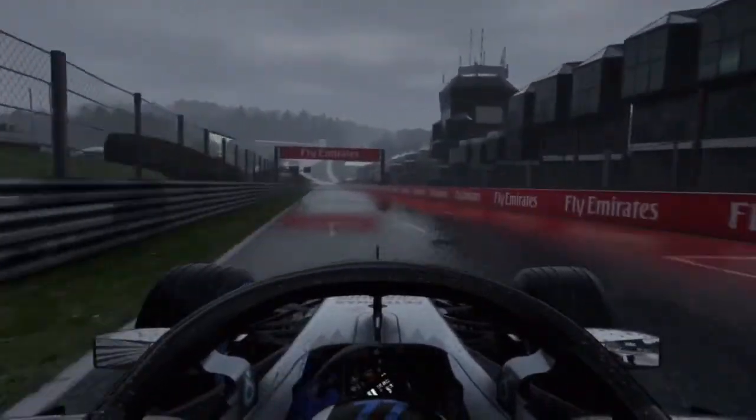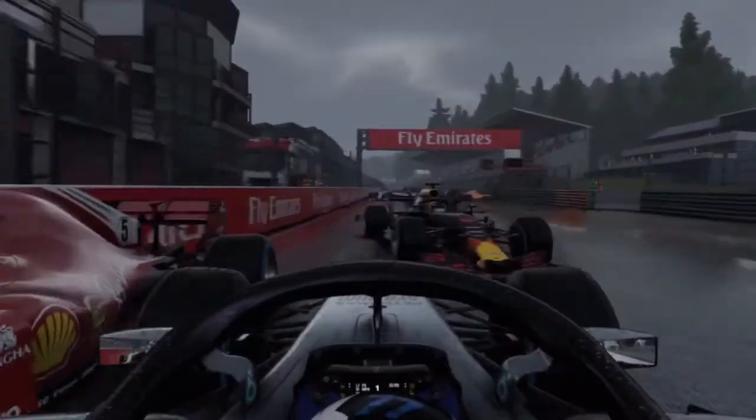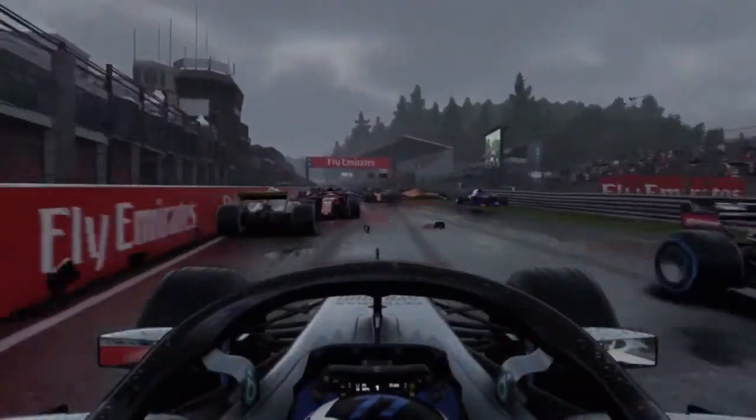Into the wall we go, and there's contact behind us, and oh my gosh, we've been hit from behind, and not a lot of cars got through that, so that was quite a good attempt there. Let's see it from outboard, and we collect our teammate as well as the Ferrari as well, and then it all kicks off behind us. Oh my goodness, that was actually quite a good attempt.